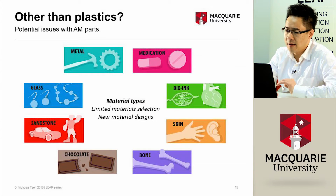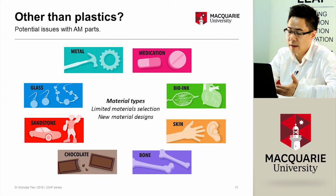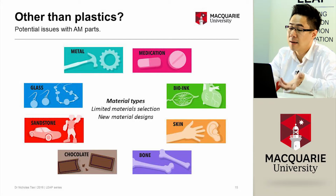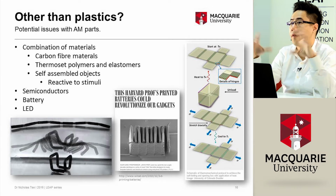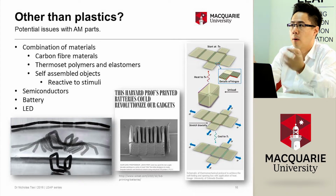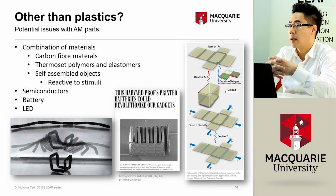I'm sure you've seen on the news a lot about different types of materials being printed. We can even achieve glass, and in some weird cases you've got skin and biomaterials coming through, and medicine as well. So here's a very interesting research that someone has done in the US, which is printing materials that could fold upon being stimulated. So for example, you put this in boiling water, it folds into a box. And you can imagine how you can use this as a way of capturing pollutants in a pond.